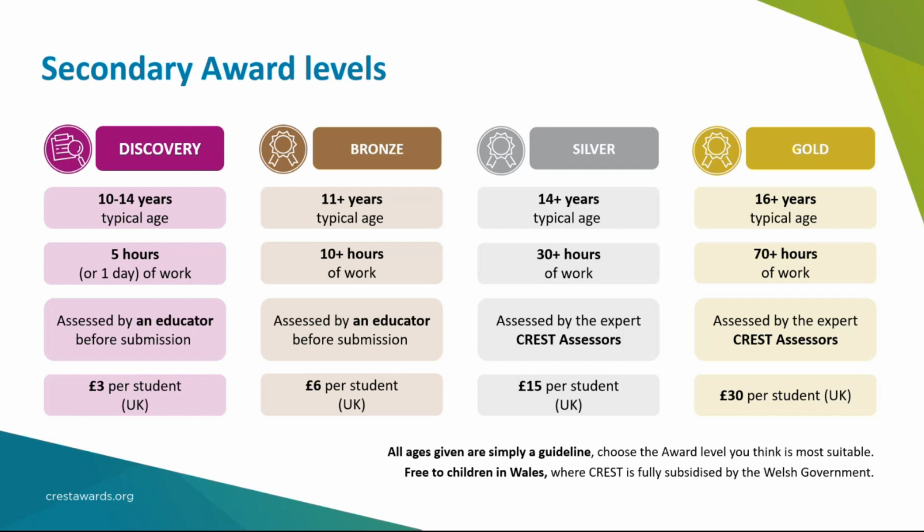Then we move up to the Bronze Awards. These are typically done by students aged 11 or older. They are 10 hours of work to complete, again assessed by you as the teacher before submitting for the certificates. For Bronze Awards, you would also need to send in a sample of 10% of students' work. So that's the work of 10% of your students, not 10% of each student's work. And these cost £6 per student.